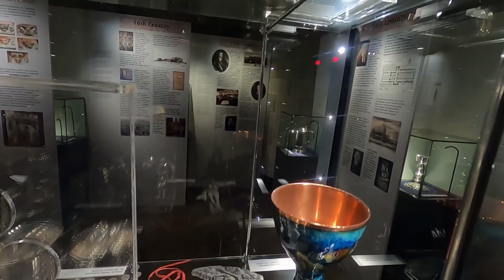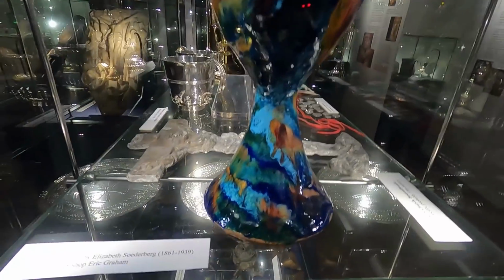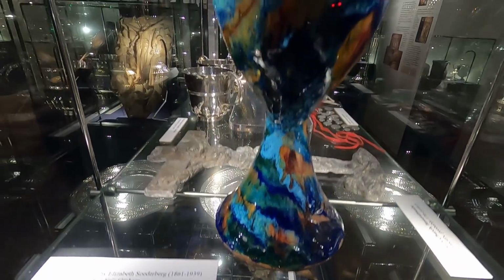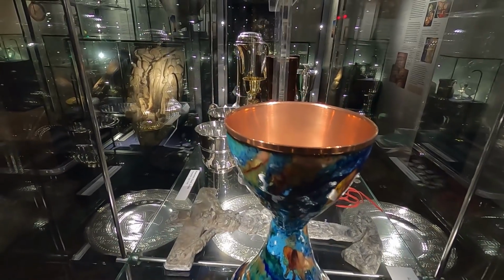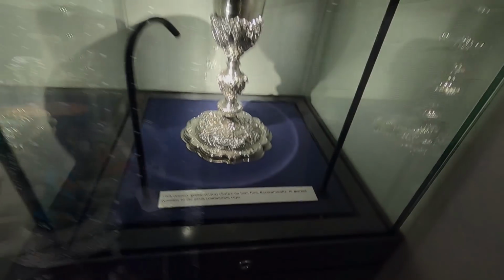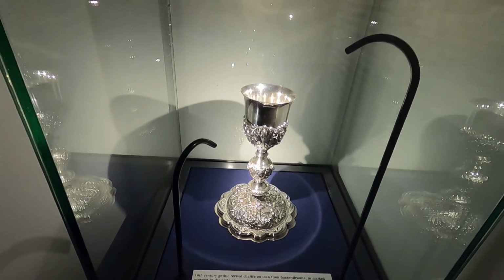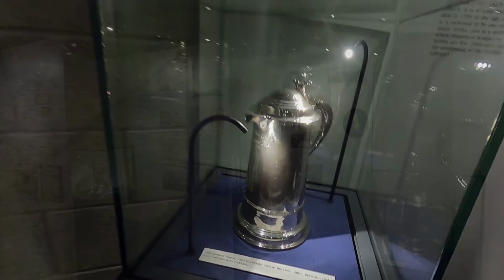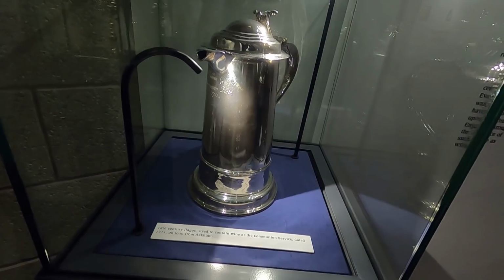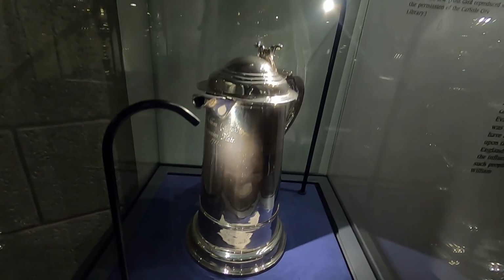Look at that one there. Fantastic. Martindale, enamelled chalice by Elizabeth Soderbergh. Go through all of that. That's from Bassenthwaite, Gothic Revival chalice. 18th century flagon. So that was used to contain the wine at communion service.